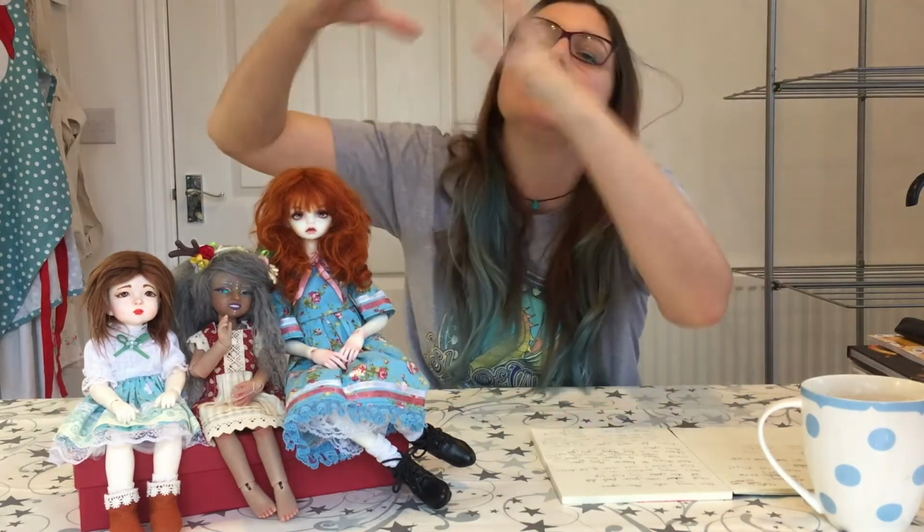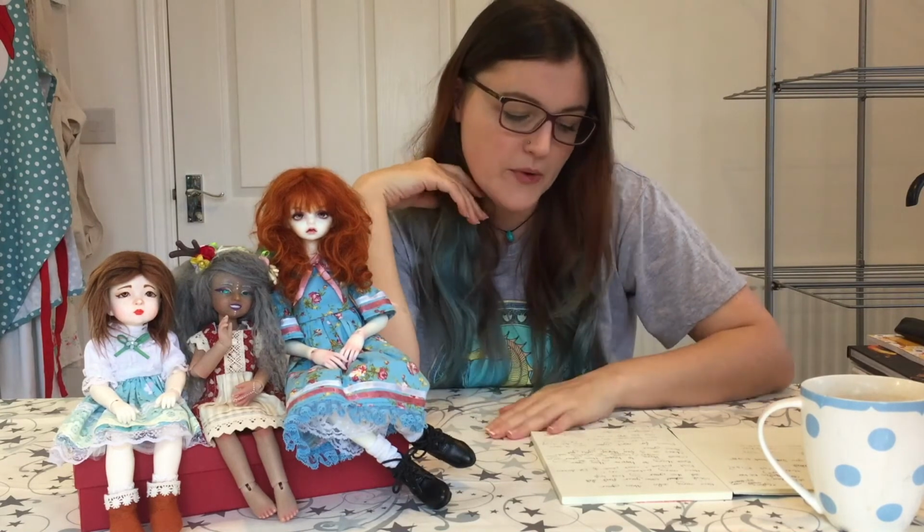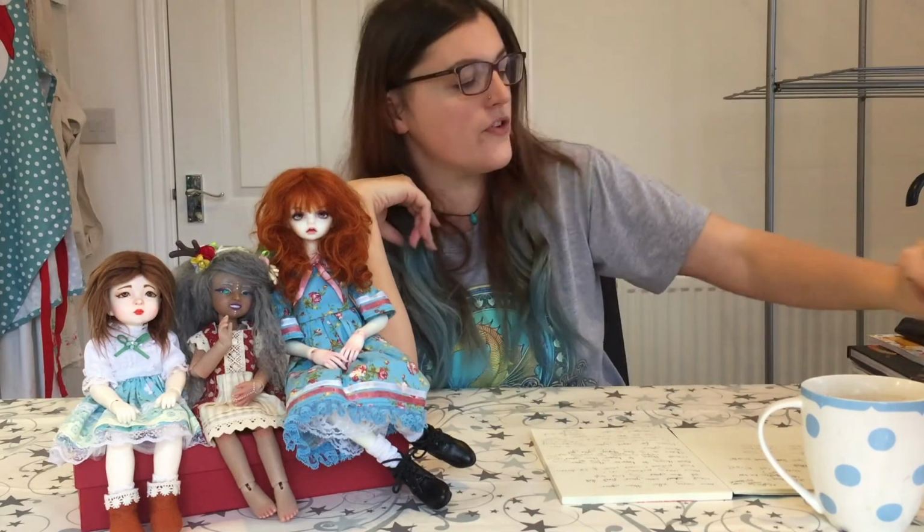I'm just not willing to spend that much on an outfit for a doll. So the only way I can see to get around that is to learn how to sew, but I am notoriously bad at sewing. It's a joke. I am a farce. So I think it might be a long, slow and hilarious process, but that's what I really want to do, because I want to be able to make the clothes that I see in my brain for these guys. And I think that's it.